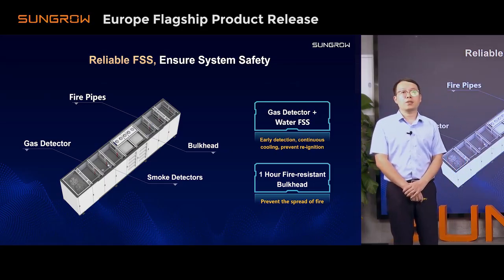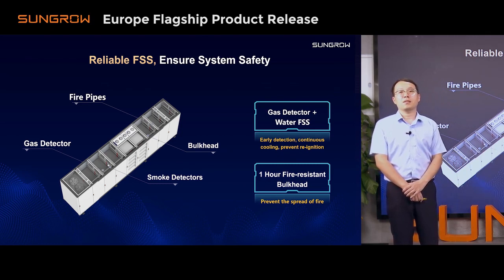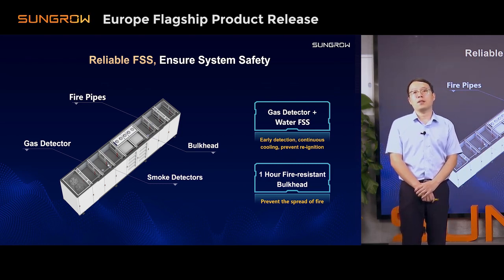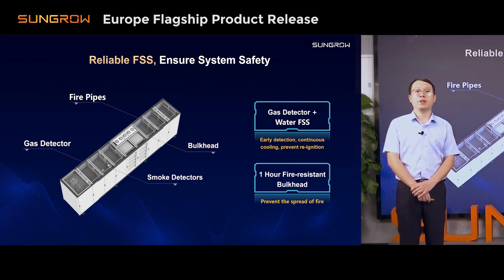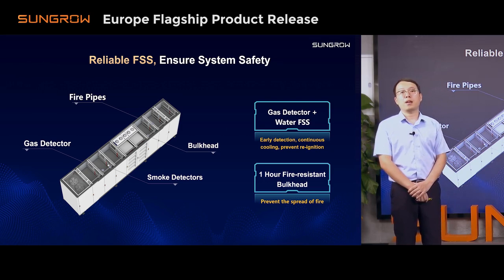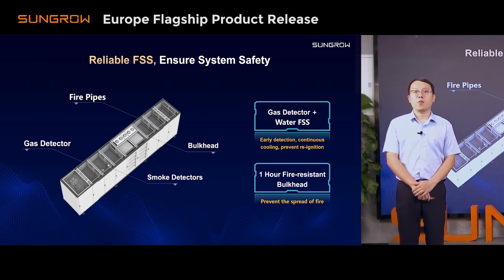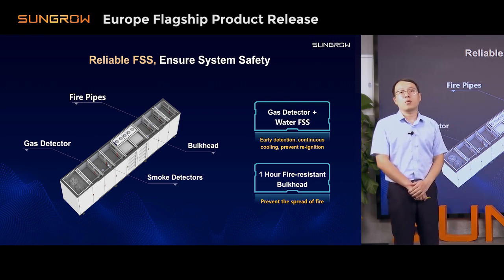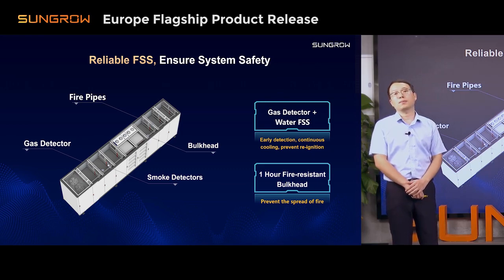For fire protection, the system is equipped with a water fire fighting system. It can continuously cool down to prevent the battery from reburning. Moreover, the battery part adopts a separate design, and the fire resistance level can reach 1 hour, which can effectively prevent thermal runaway caused by electric arcs.